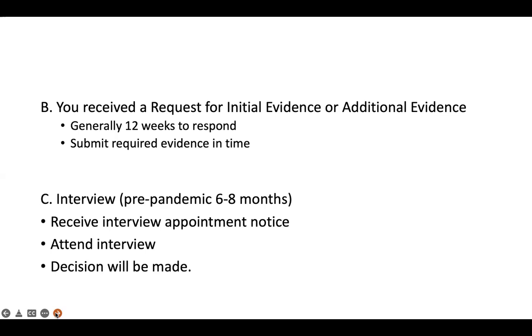You attend your interview with your spouse, and then at that point after your interview, a decision will be made. Either you will be informed by the officer, or if there are additional evidence that they need, they will tell you. Okay, now, what if at the time of interview there were documents that the officer was asking and you didn't bring them, or you don't have them with you? Okay, you will be given an opportunity to submit those evidence.